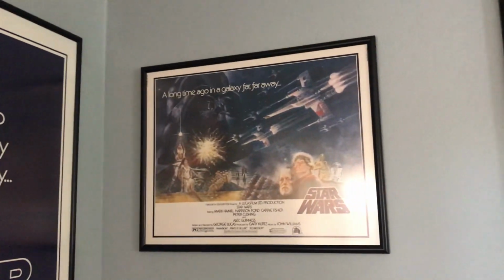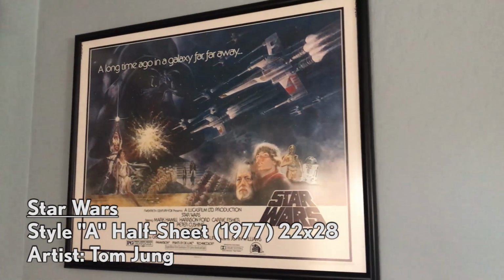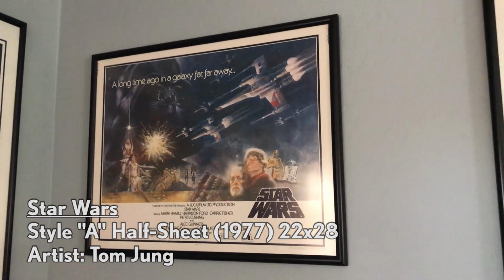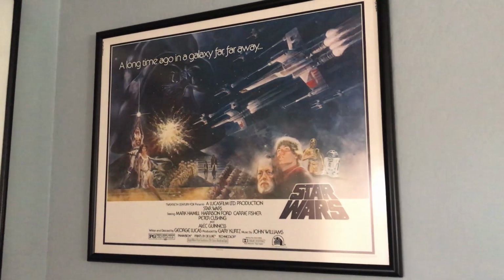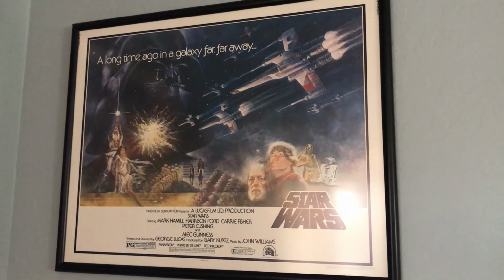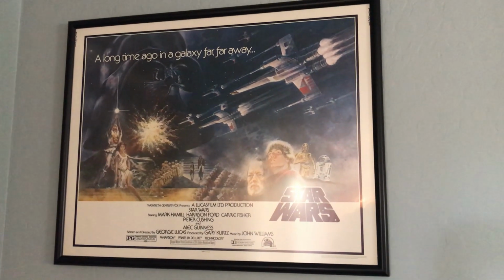So this is the Star Wars half sheet, 22 by 28. This is the last half sheet, to my knowledge, that has different art than the one sheet and insert did. Same artist, though. A really cool use of the horizontal format.